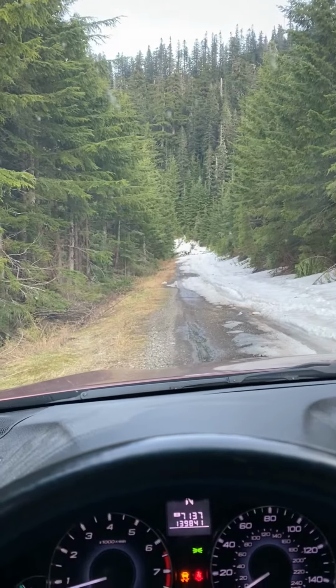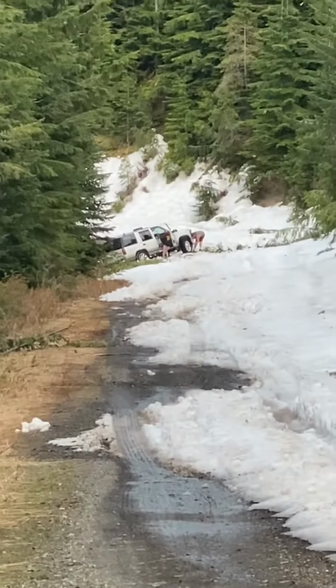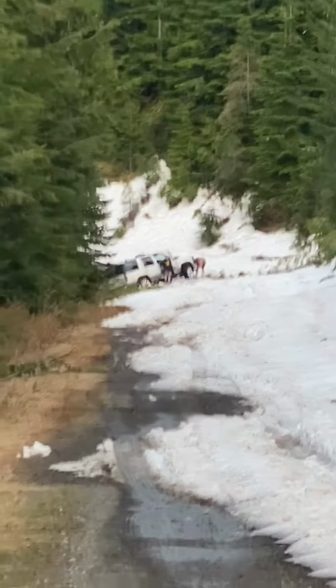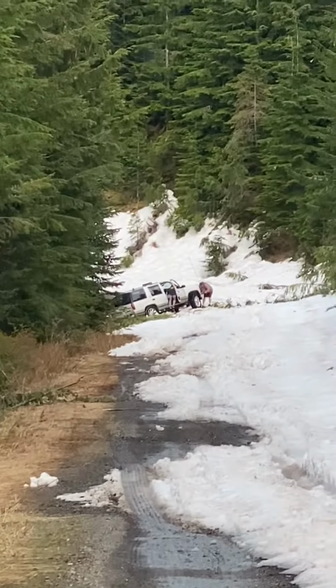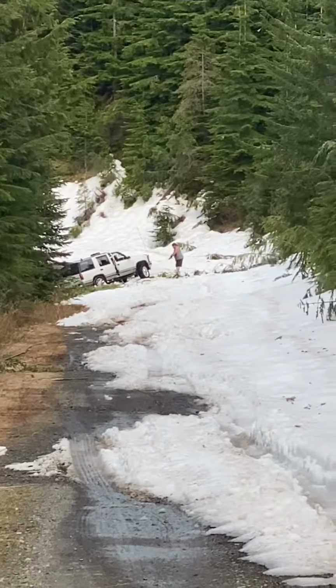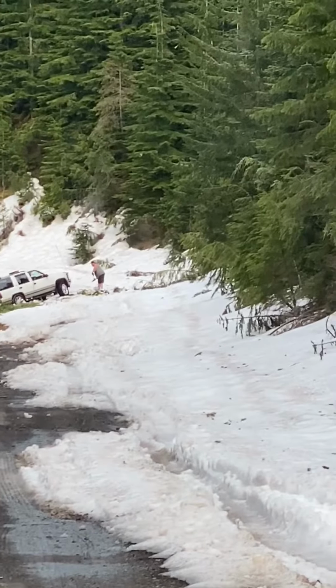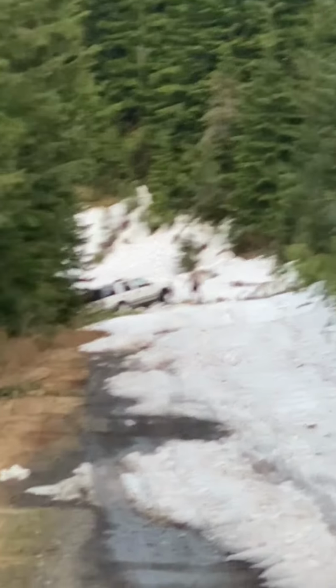Okay, so you see them there. I'm going to focus in. Obviously they're outside the car now. They are trying to get this car fixed. He is, you know, Greg there. Greg is trying, I don't know exactly what he's trying to do. He's pulling on something. She's back inside the car now.